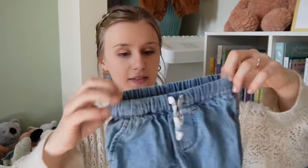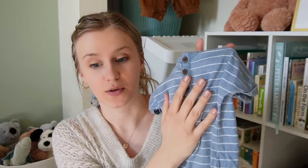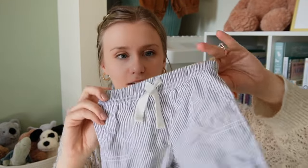These are 9 months. I love shorts and jeans and pants and things that have an elastic band for him because I just feel like it's more comfortable. And then this is from Old Navy originally, 6 to 12 months. So this will be perfect probably in the next month or two. And I really love this blue color. I definitely gravitate towards blue when I'm shopping for little boy clothing. And this is also Carter's. I love the little pinstripe on these shorts. They're very lightweight, and I think this will be perfect for summer.